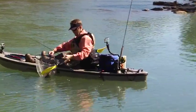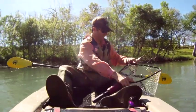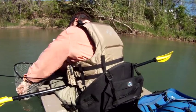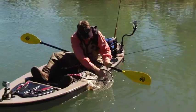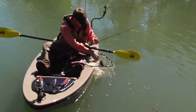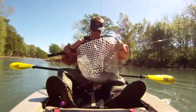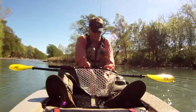Got a nice sized fish here. We're gonna leave him in the water so we can get this out of his mouth. I'm gonna guess maybe an 18, Alvin. He made it easy for me there. Let's get him up here.